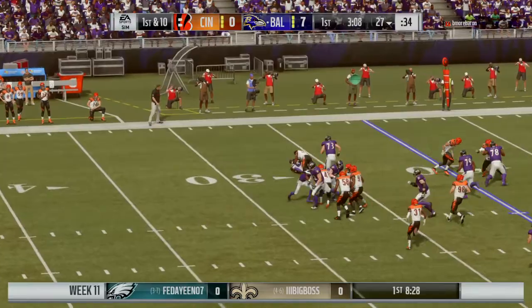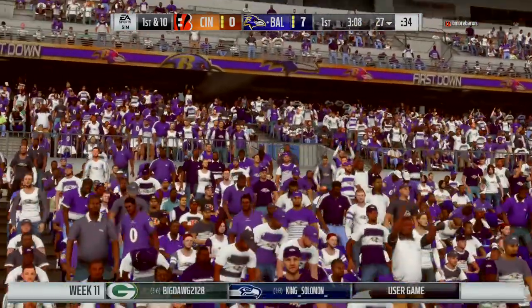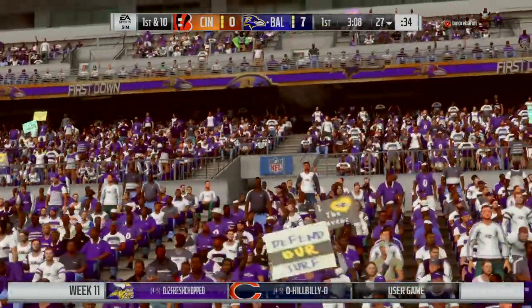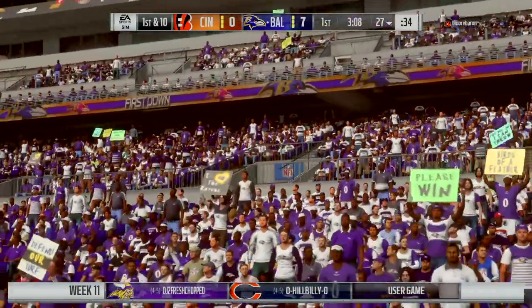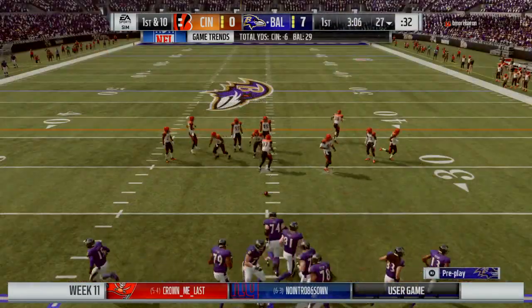A good run there off right tackle in an old-school NFL football. The right side of the offensive line, often known as the nasty side. The left side, usually the technical side. Kind of reminds me of the old Atlanta Falcons 2009, 2010. That's how they constructed their offensive line.